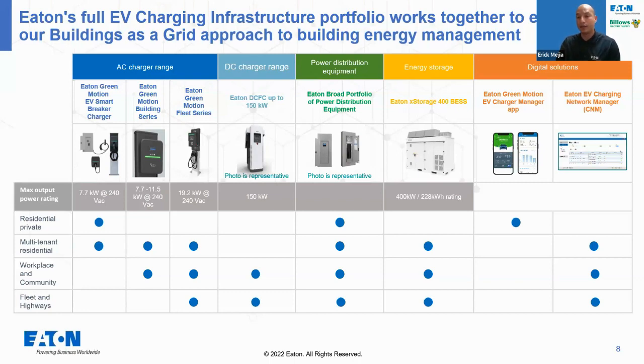If we look at the column where we have these panel boards, that's where we have our bolt-on breakers, which are EV smart breaker chargers. So we also have that offering for your switchboards and panel boards. If we look at the energy storage, this is what I was briefly talking about in the picture of the building where it's all synchronous. This is going to be your battery storage.